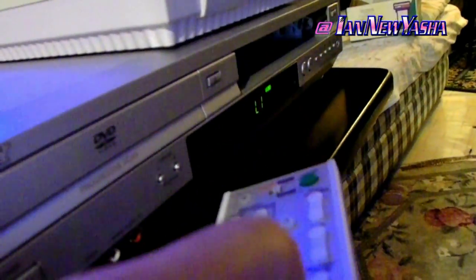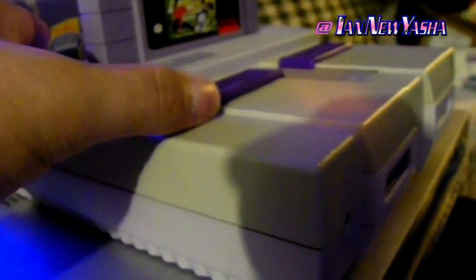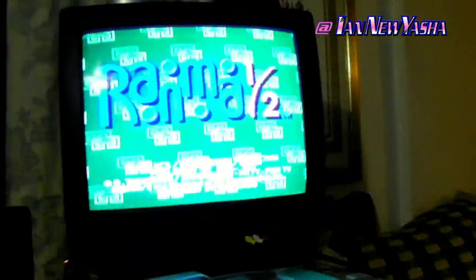And lo and behold, after hooking up my Super Nintendo via an actual multi-AV to stereo and composite cable, and using the remote to change the appropriate AV input, it works as intended.